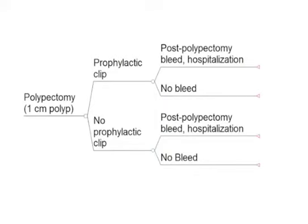To conduct this study, we constructed a decision analysis that you can see here, modeling post-polypectomy bleeding with and without clip placement. We performed a meta-analysis of the literature to obtain our probabilities of bleeding after polypectomy and the effectiveness of the clip in the reduction of that bleeding.